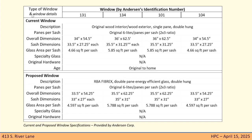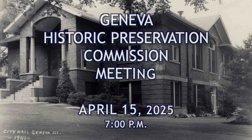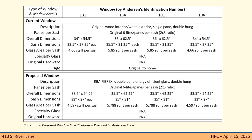So, there you go. And these are the dimension comparisons between Anderson's windows and the original windows. If you look at the top, the original windows are a wood interior and wood exterior, single pane and double hung. Original 6 light panes per sash, 2:3 ratio. The new ones are not wood, they are Renewal by Andersen Fibrex, which is a wood composite, and double pane instead of a single pane for energy efficiency, and double hung as the originals are double hung. They have the same panes per sash as the original, and basically the same sash dimensions and glass area per sash.